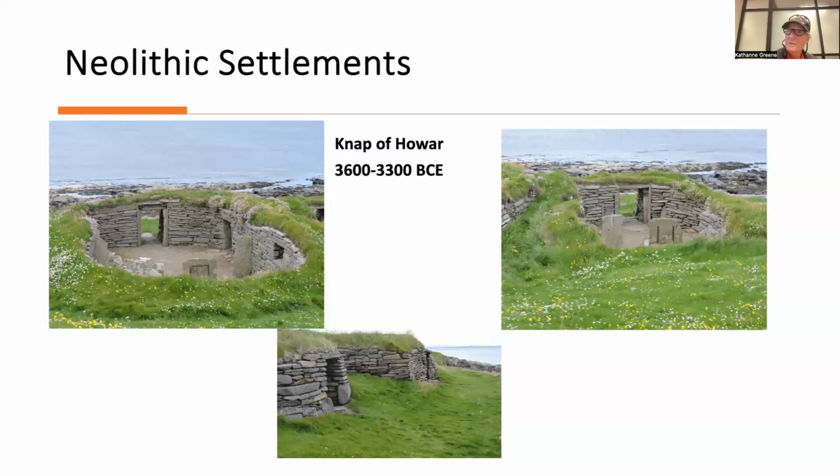Now, Neolithic settlements. This is the oldest, dating 3600 to 3300 BCE. It's called the Nap of Howar. It's on one of the smaller northern islands known as Papa Westray, or they just call it Pappy. It's two buildings right next to each other. You can see that from the middle picture. One is larger than the other, and the theory is that one was the domestic area where they lived, and the other was a workshop.